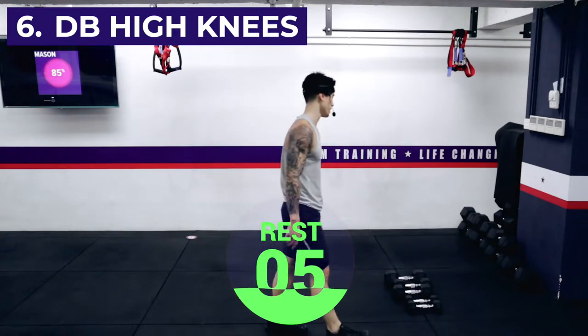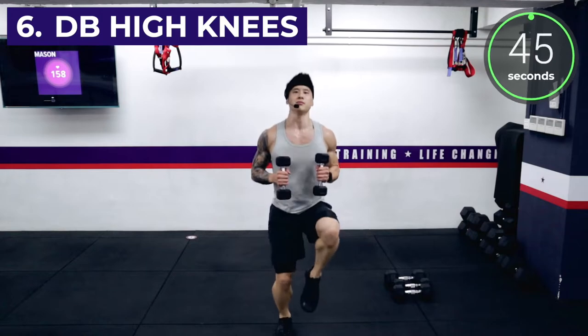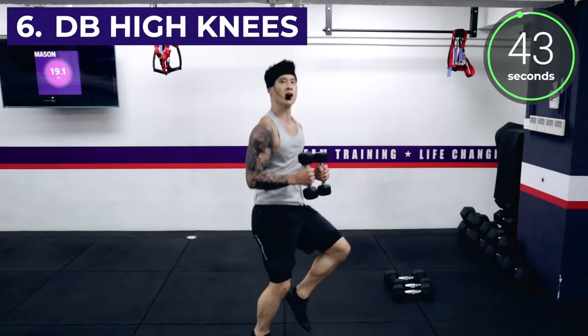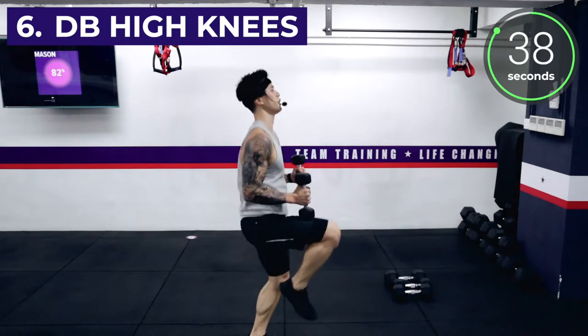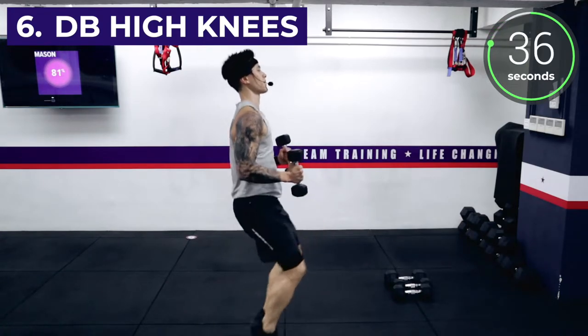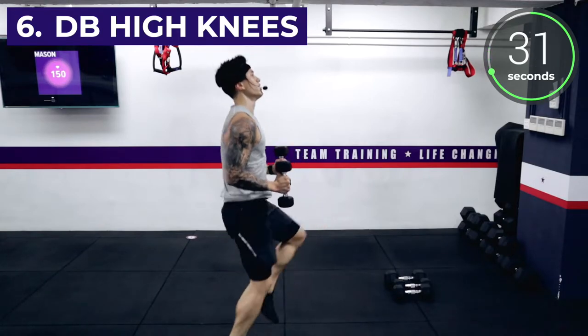Grab your light pair of dumbbells. We're doing dumbbell high knees. Here we go. Running in place. Your dumbbells are in a 90 degree angle with your elbow and forearm. Okay? And you're gonna drive those knees and thighs up towards that dumbbell.